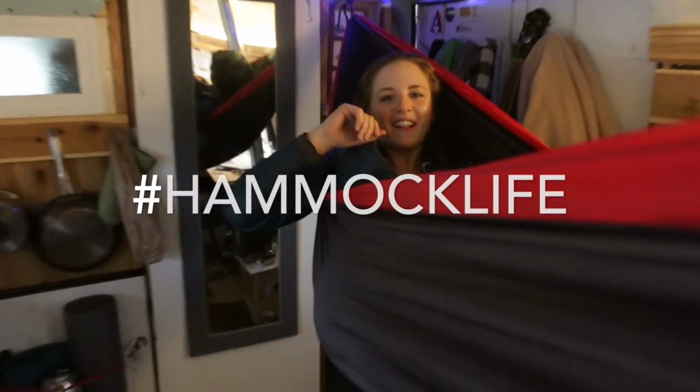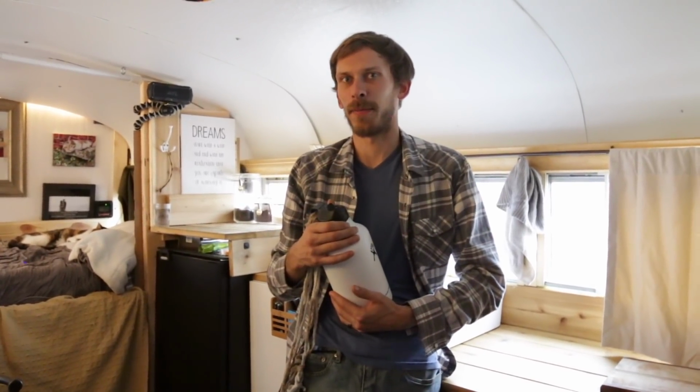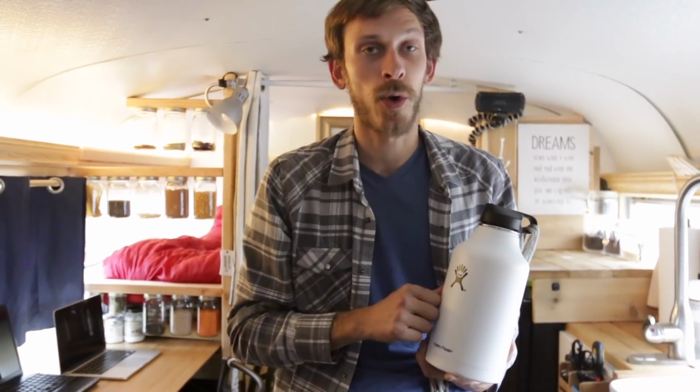Yay! Hammock life. I could not endorse these bottles enough. We each have 2 Hydro Flasks and would not ever buy another water bottle, ever. Yeah, seriously. So get yourself a 64-ounce Hydro Flask. It is worth the investment.